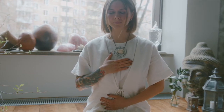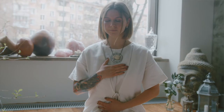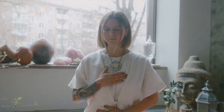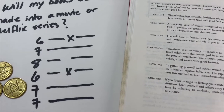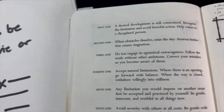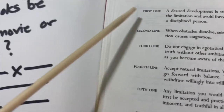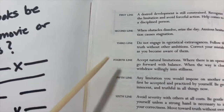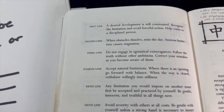So it's telling me to practice balance and equanimity to allow steady spiritual progress. And it also is telling me to set practical limits throughout my life. Because I have a changing line in the 3rd line, I'm going to just flip the page to look at the line interpretations. And this is the 3rd line, 1, 2, 3. So I'm going to look at the 3rd line, and it's telling me do not engage in egotistical extravagances. Okay, I won't do that, I Ching.